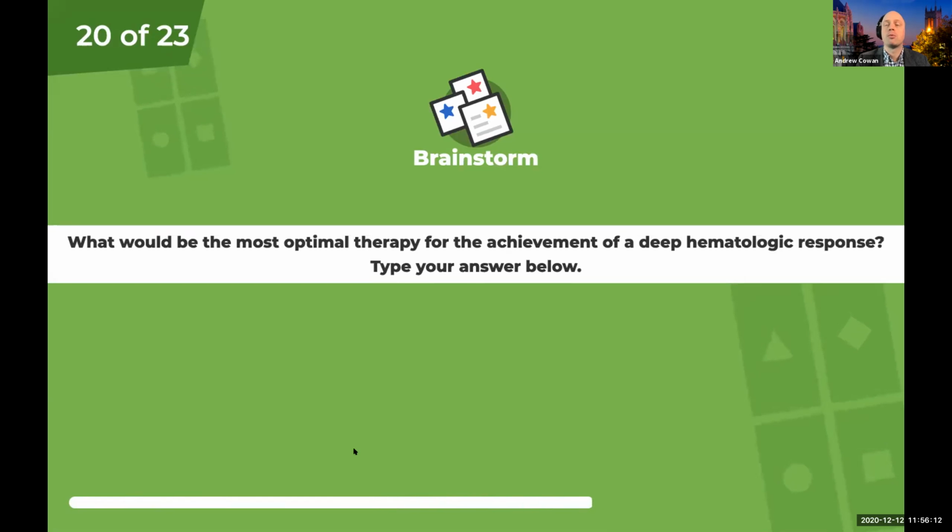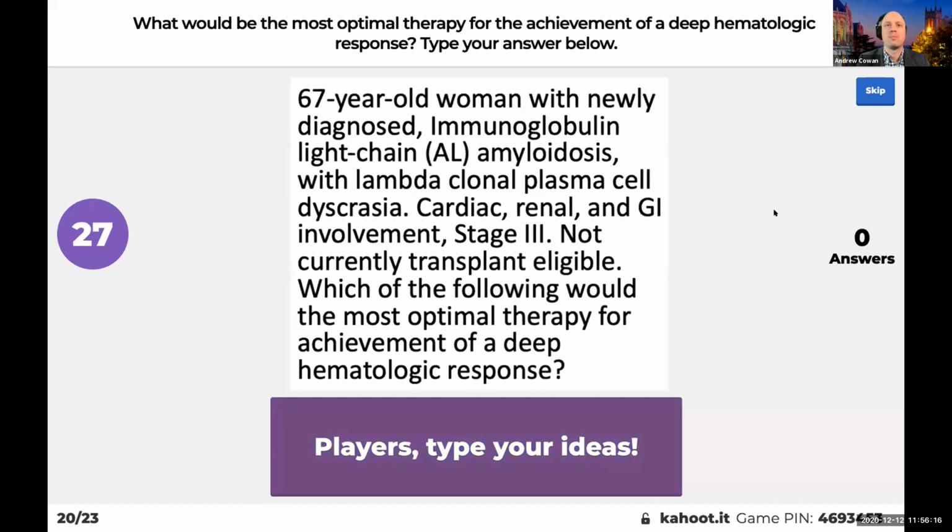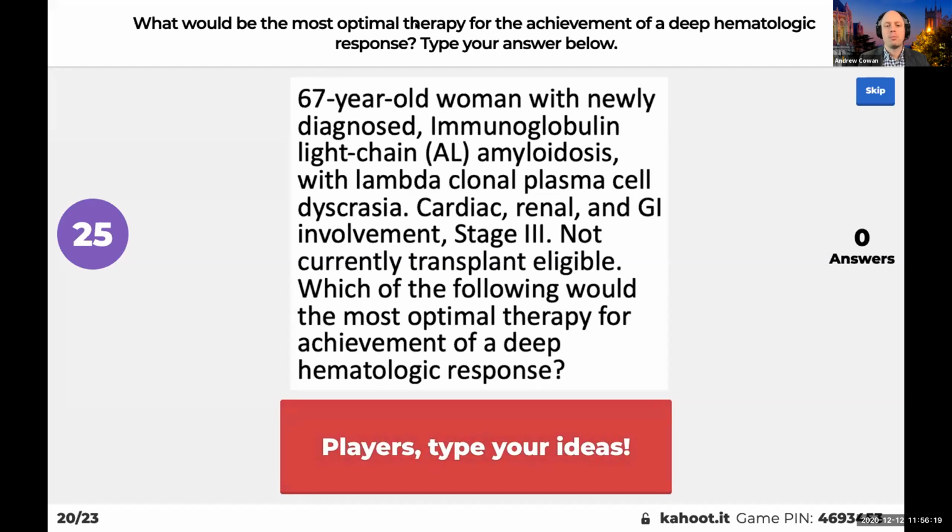What would be the most optimal therapy for the achievement of a deep hematologic response? And feel free to just type in anything that comes to mind here. No wrong answers. Give everyone a few minutes to do that.